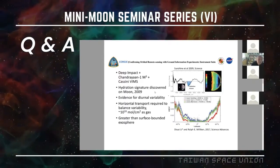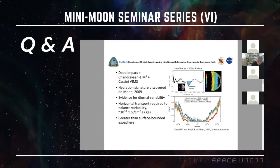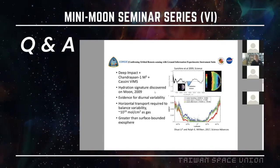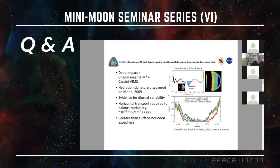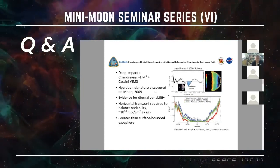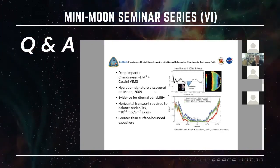The Chandrayaan M cube also has this diurnal effect in the different colors that we see at different latitudes. You can see that there is some kind of diurnal effect occurring even from the M cube data.